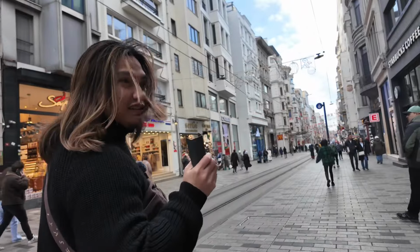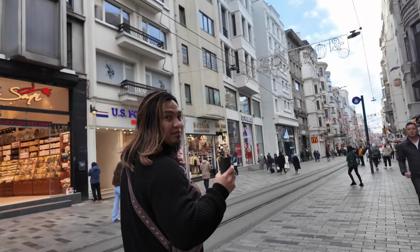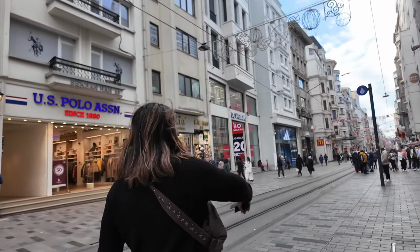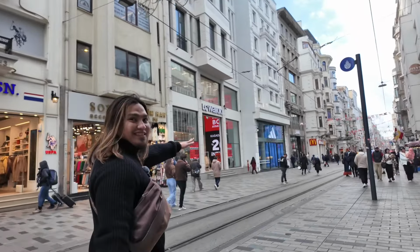So Istiklal Street is known for the shopping street. And dito rin dumadaan yung tram, the red tram kanina nakita nyo. It passed through here hanggang sa Bigolo. If you want, we can walk hanggang sa Bigolo.